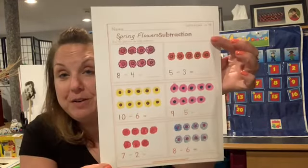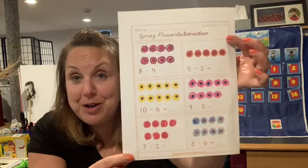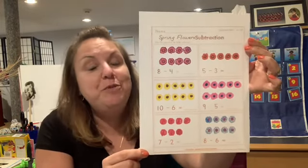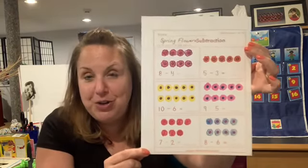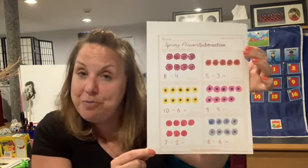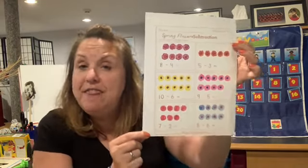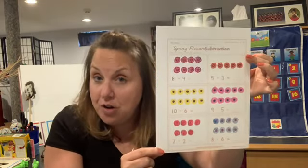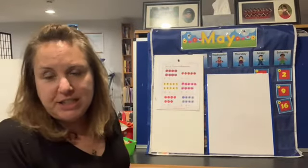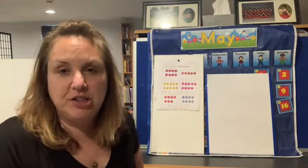Now it's time for some flower subtraction. So I have sent this beautiful sheet filled with pretty flowers to your house so you can get this ready and work with me or do it with me on the TV and then you can work on the sheet later on. Okay, my little math geniuses, time to do subtraction.